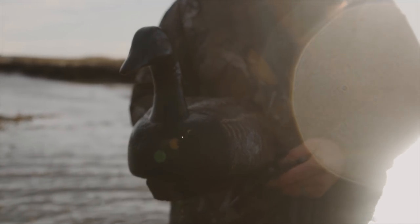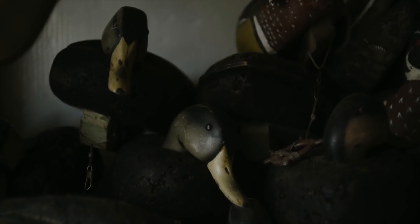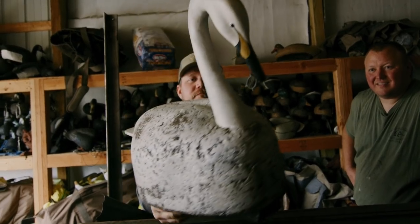The newer generation still kind of gets into plastic, but guys who have been hunting for 20 years, plus they're still going over there. Growing up, we worked on it, just making our own decoys and our own spread for ourselves.